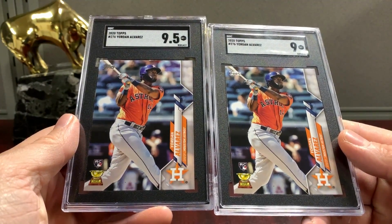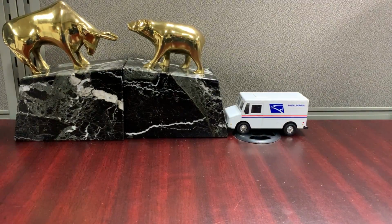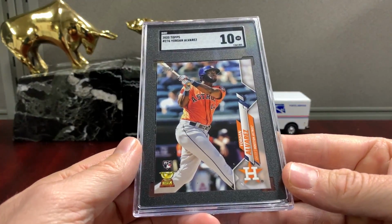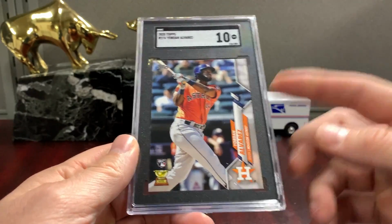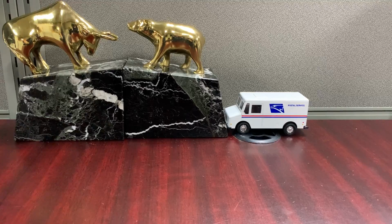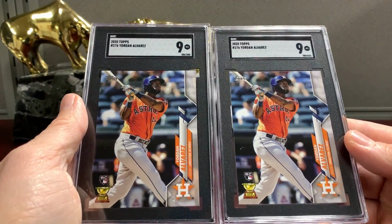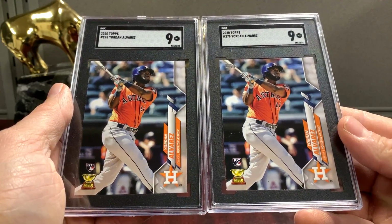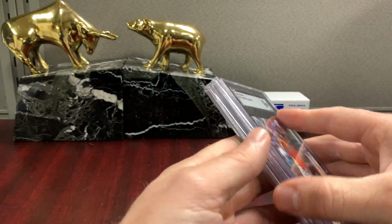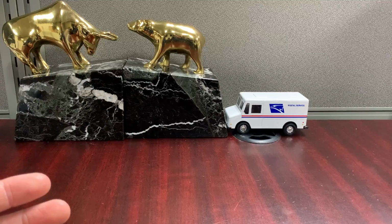Jordan, that's just the base 276 rookie cut from 2020. They gave this one a 10. These actually look awesome in the black holder. Yeah, there's a lot of these. And here's a couple more 9s, so I don't really know on those 9s. Not that impressive with those for sure.